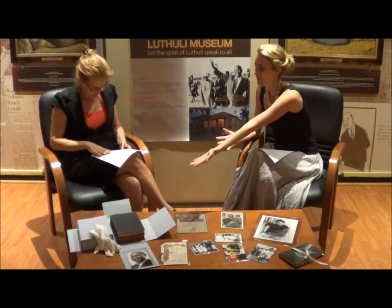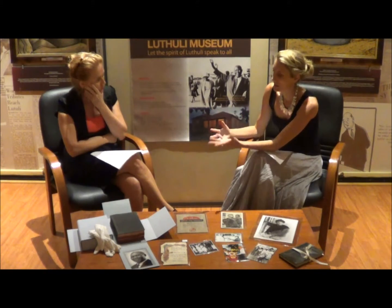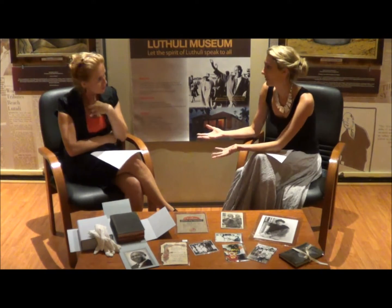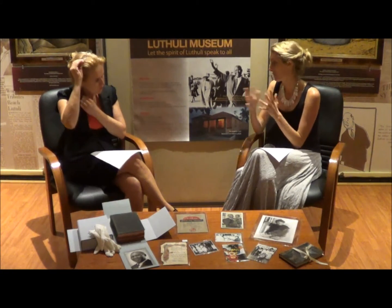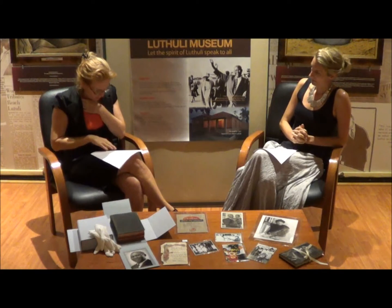We have the Luthuli Family Bible here, which is a wonderful resource because it gives us an insight into Luthuli's religious side of life. Nokukanya has written the birth dates of the children inside there and also a short family history, so it's a great artifact and one that's obviously valuable. We don't want people touching it, but in the online version you can see all of this. Now tell me, are there digital versions of everything online?